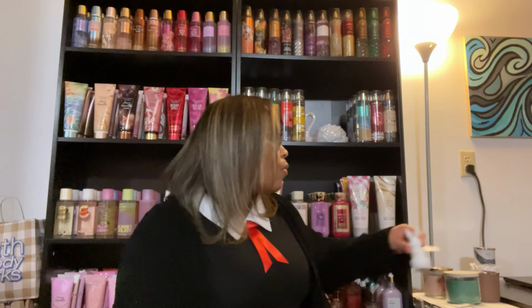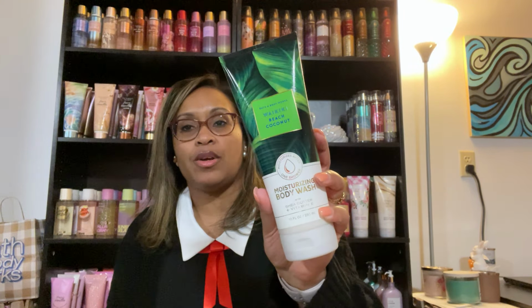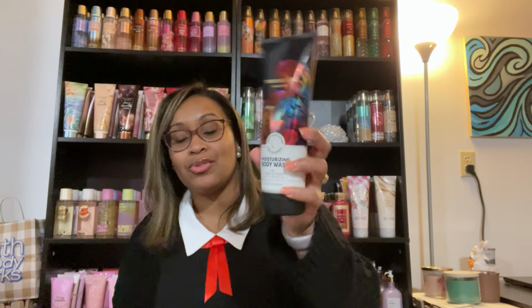I also got, that week they had the body care for $5.95, and then they had the flash sale for the 20% off. So your girl had to get some moisturizers, body wash. I got the Thailand Sweet Kiwi Starfruit Moisturizing Body Wash, and the Waikiki Beach Moisturizing Body Wash. And of course, I got me Miss Tropodelic Moisturizing Body Wash. These came out to be $4.76, which I thought was a deal. So your girl had to get these.